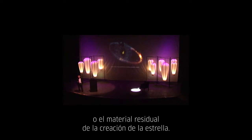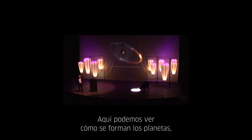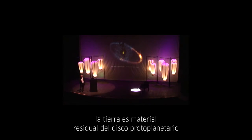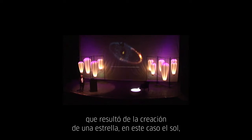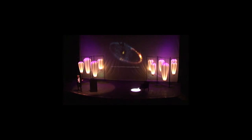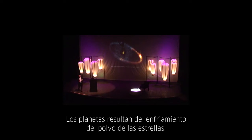So those are the debris of the cloud that made the star, and those debris are the ones from which planets are formed, and we are not an exception. The Earth is a result of the debris of the disk which formed the star, which is the Sun for us, and out of which formed Jupiter, Uranus, Saturn, Mars, and the Earth, and at the end ourselves. As you know, we are made of what is called the dust of stars.